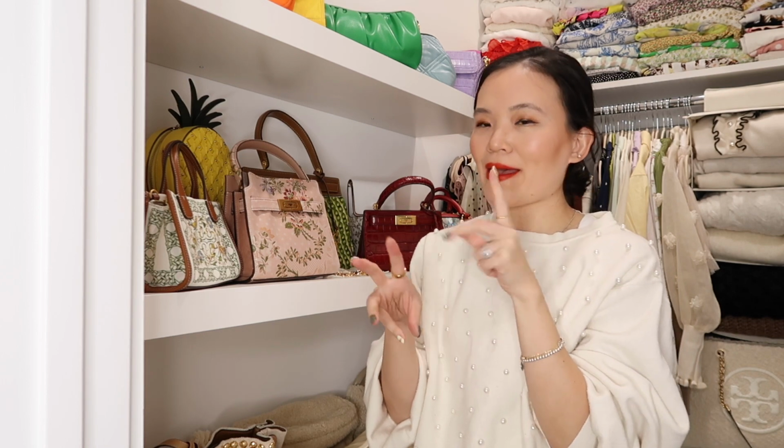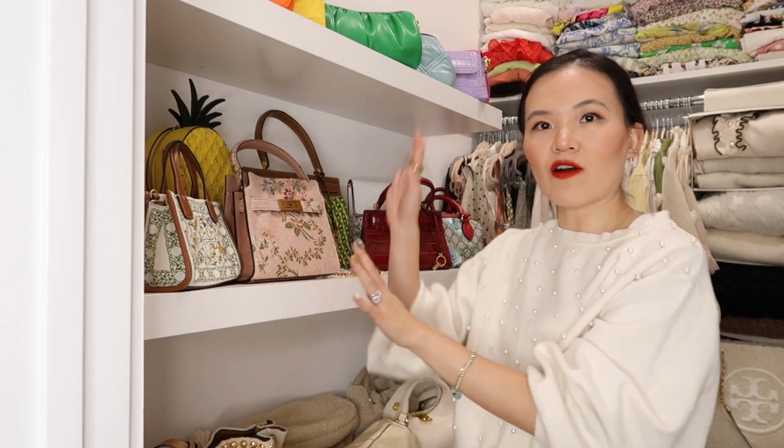Welcome to my not super duper organized closet. I figured I would share with you some of the handbags that I own, or just the styles of handbags that will work really great for party, for the festive season, but also you can wear them all year round as well. So I am standing in front of all of my handbags.